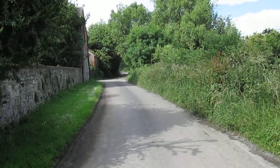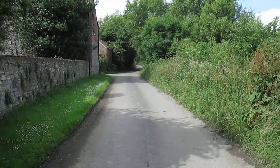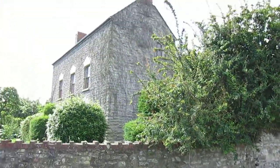Alright, morning y'all. This is the road that I just biked down to come here. It's about a 25-minute bike ride. And I'm going to show you that little church that I mentioned. And this is some of the houses that surround the church.